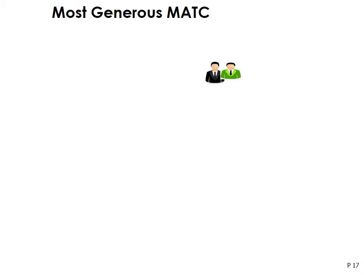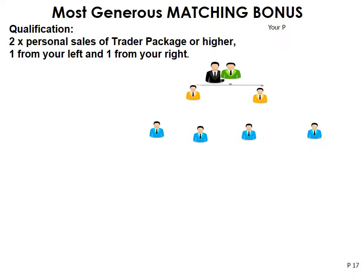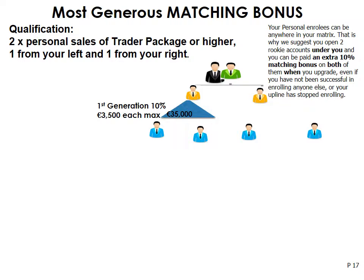We have a most generous matching bonus. Qualifications are 2 personal sales of a trade, a package or hire, one on your left and one on your right. Your personal enrollees can be anywhere in your matrix. That is why we suggest you open 2 rookie accounts under you, and you can be paid an extra 10% matching bonus on both of them when you upgrade. And even if you've not been successful enrolling anyone else, or your upline has stopped enrolling.